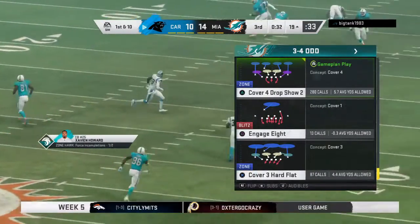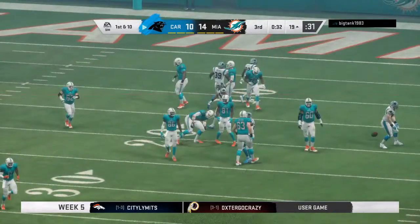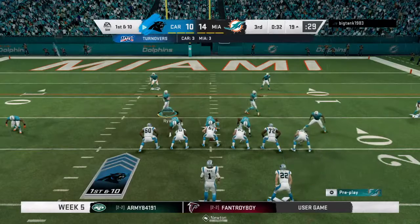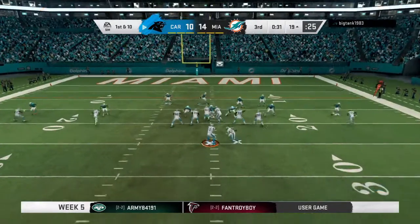And you can hear it all the way up here. Everyone turned to block, find a spot, and now they're set up inside the red zone for their offense. It's a party now. It's a party now.